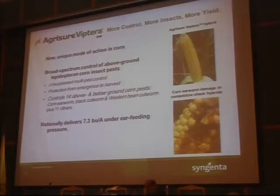Again, just to mention the Viptera trait based on the VIP protein, it's a broad spectrum control of above ground lab insects. You can see, especially for the corn earworm, in the photo on the right, the one in the upper corner, the ear is very clean with no insects. The lower corner is the ear from the hybrid without the trait. You can see the earworm infection, and there will be fungus growth, and your grain quality will be lower.